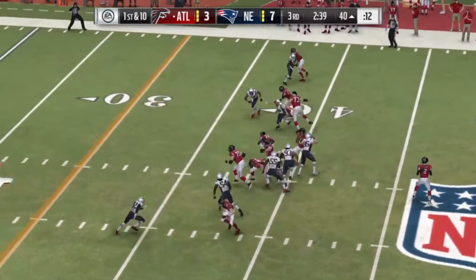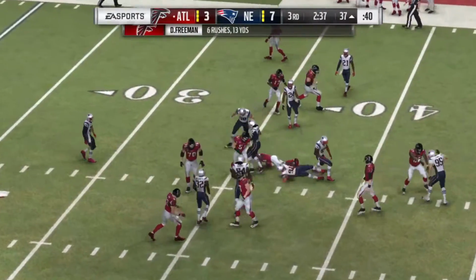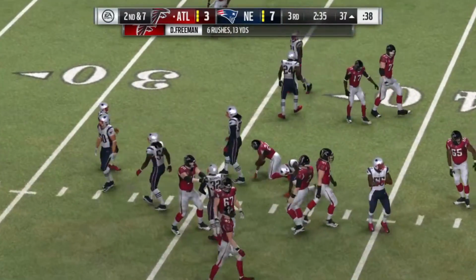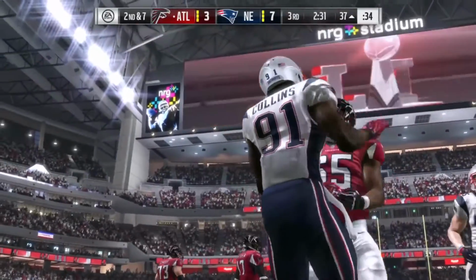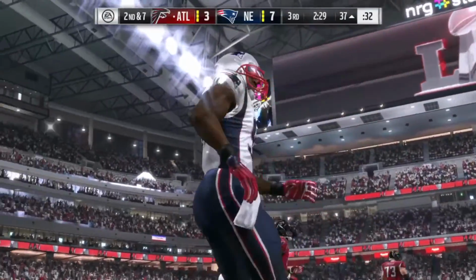This is Freeman on 1st and 10. And a short gain there down to the 37-yard line. 3 yards on the pickup there, and it'll be 2nd down. We always like to talk about defense in terms of levels. First level.